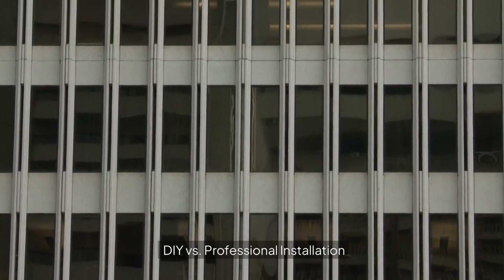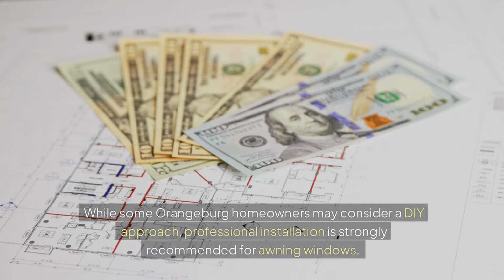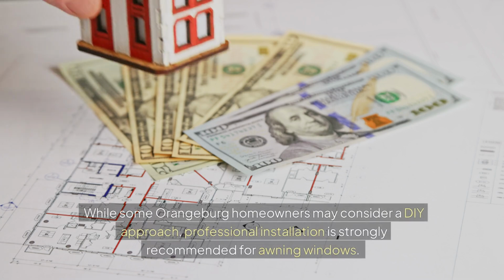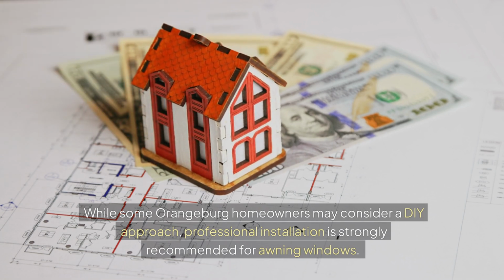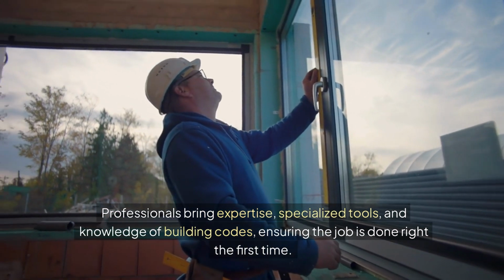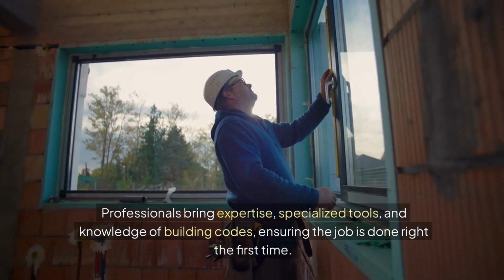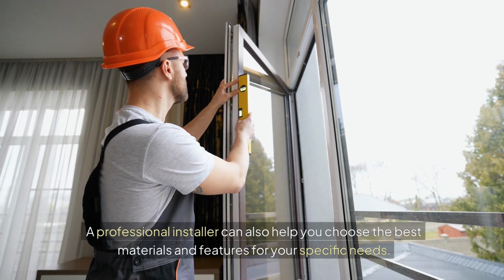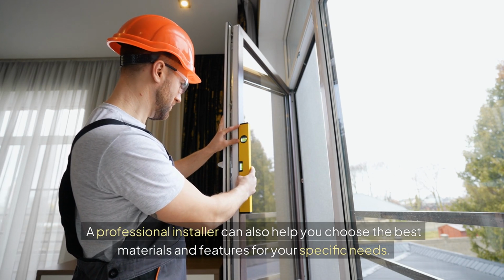DIY versus professional installation. While some Orangeburg homeowners may consider a DIY approach, professional installation is strongly recommended for awning windows. Professionals bring expertise, specialized tools, and knowledge of building codes, ensuring the job is done right the first time. A professional installer can also help you choose the best materials and features for your specific needs.